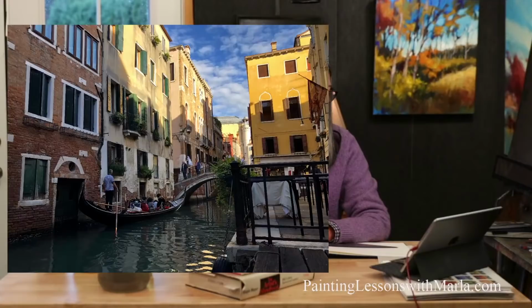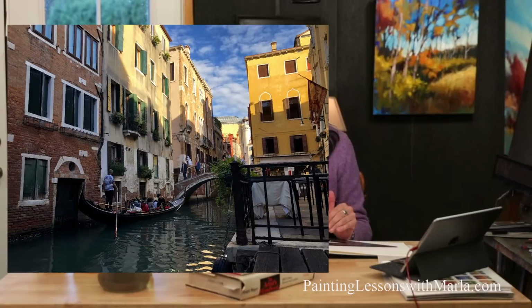It's the same thing with the buildings in our scene. Most of them kind of share vanishing points, but in Italy and Venice in particular, the buildings are not all lined up like a city block in New York. They're not like that. There's some that are a little off. So they don't all share the same vanishing point. So that's something to keep in mind.